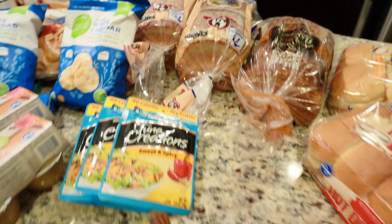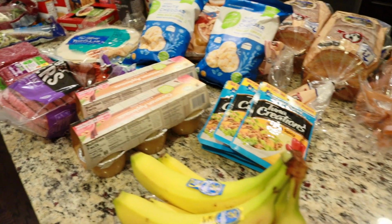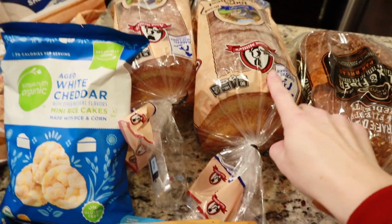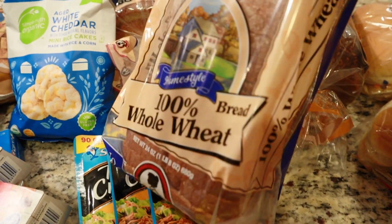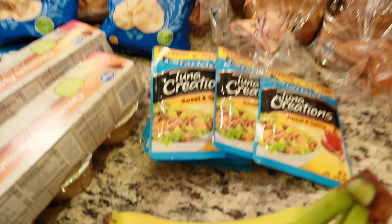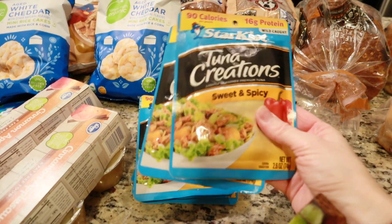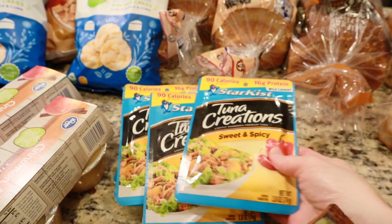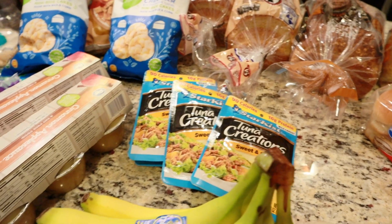And if I did not say it before, all of these groceries are from Kroger. I think I forgot to mention that. Then I picked up the Aunt Millie's 100% whole wheat bread. This is the bread I always get for sandwiches, toast, and I also always pick up these Tuna Creation packets. I love the sweet and spicy flavor. I eat these for a snack as well as for lunch. I like to make like a little taco pita out of them.